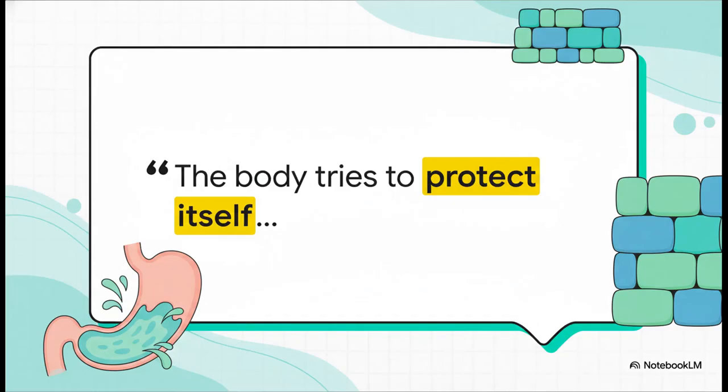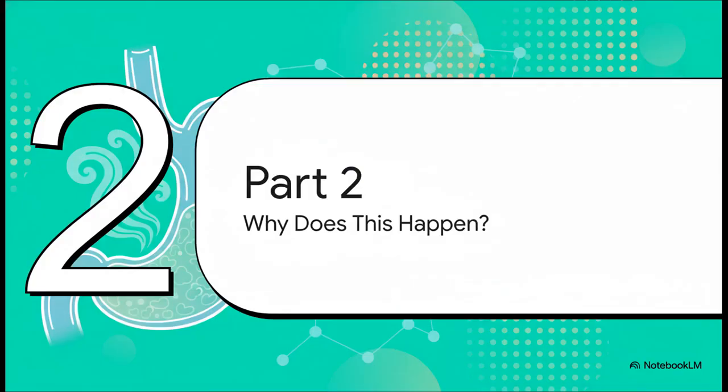And that really gets to the heart of it. Barrett's happens because your body is trying to defend itself from long-term acid reflux. Think of it like it's swapping out the regular wallpaper for something more heavy-duty and waterproof. It's a protective measure, even if it's not a perfect one. So that's the what. Now let's get into the why. Why does this change happen in the first place, and who is most likely to experience it?